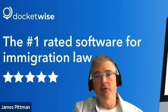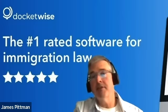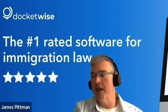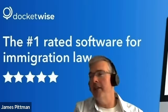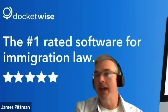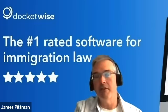So cancellation of removal grants them a green card. Adjustment of status grants them a green card. Asylum does not grant them a green card, but grants them asylum status. But sometimes, if your client is subject to a bar to asylum, like they waited too long to file an asylum application, namely they didn't file within 1 year of entry, then you may be seeking withholding of removal, which stops them from being deported but doesn't carry all of the benefits that asylum carries, and it also has a higher standard to achieve.